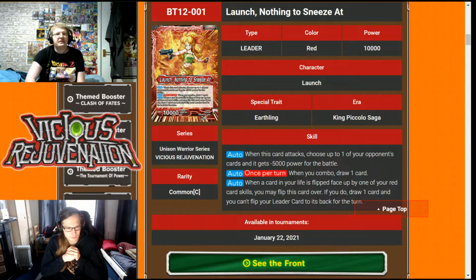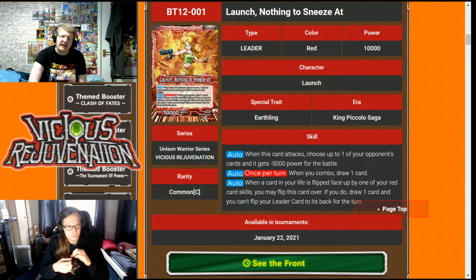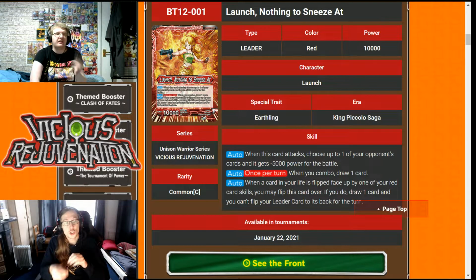The only thing I have to note on this, going through the dev notes, was that she's really good against Unisons with 5k power, because she essentially does 2 markers. And she also goes around, for example, Migra's skill, which lets you take a life instead of taking the marker. Oh yes, it does, because you can attack.